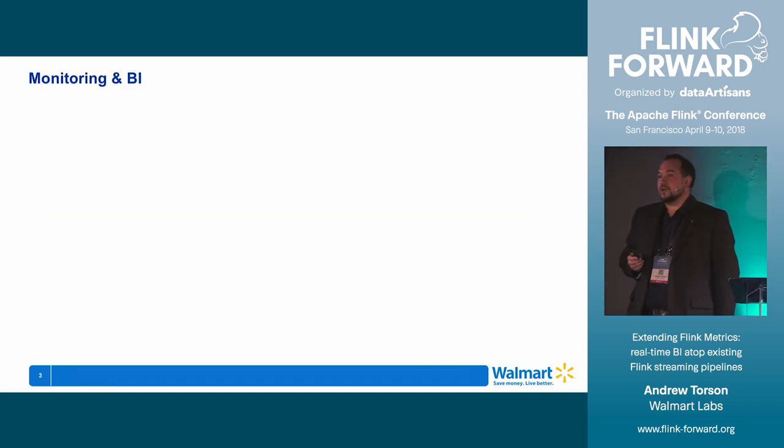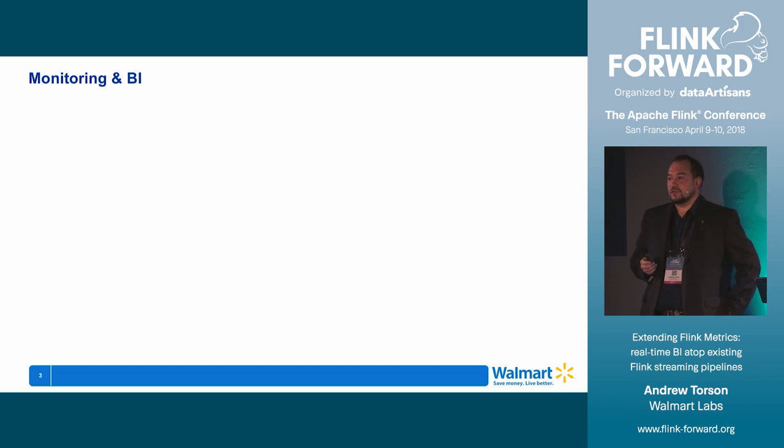So let me focus right now on monitoring and business intelligence. So let's say we already have those pricing pipelines running in Flink, but we don't really know what's going on.